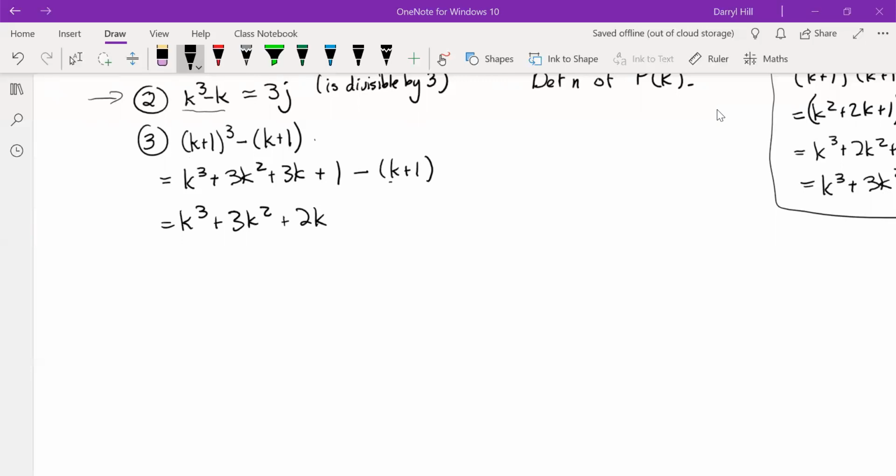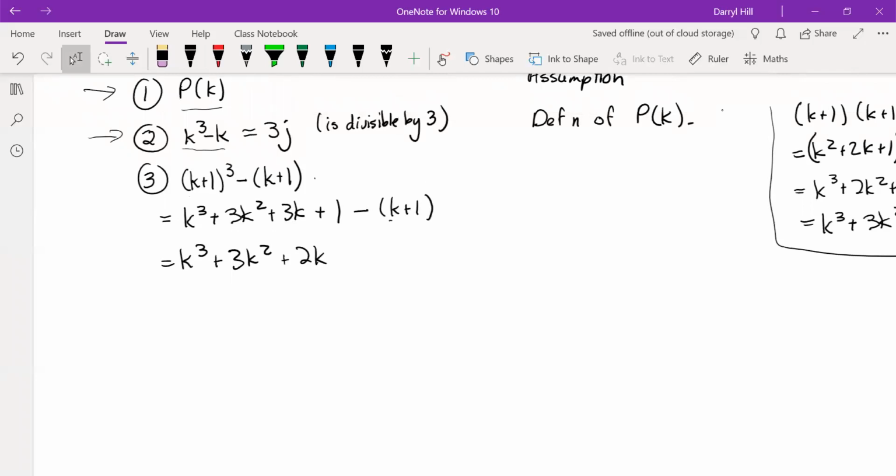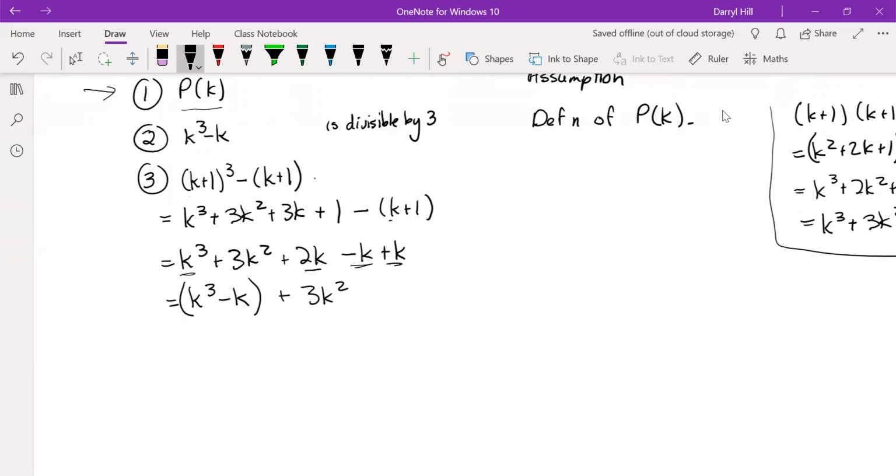All right, good. So now here's the trick: we want to use our inductive hypothesis, basically line number 2. We know that k cubed minus k is divisible by 3. And actually, we don't even need this part, we just need that it's divisible by 3. So we're going to take this k cubed minus k out as a separate term. What that means is we say minus k plus k, so we're adding k and then subtracting k. Then we take this minus k and combine it with this k cubed, and that leaves us with 3k squared, and then this 2k plus k is 3k. Okay? Is everybody comfortable with that, or any questions?